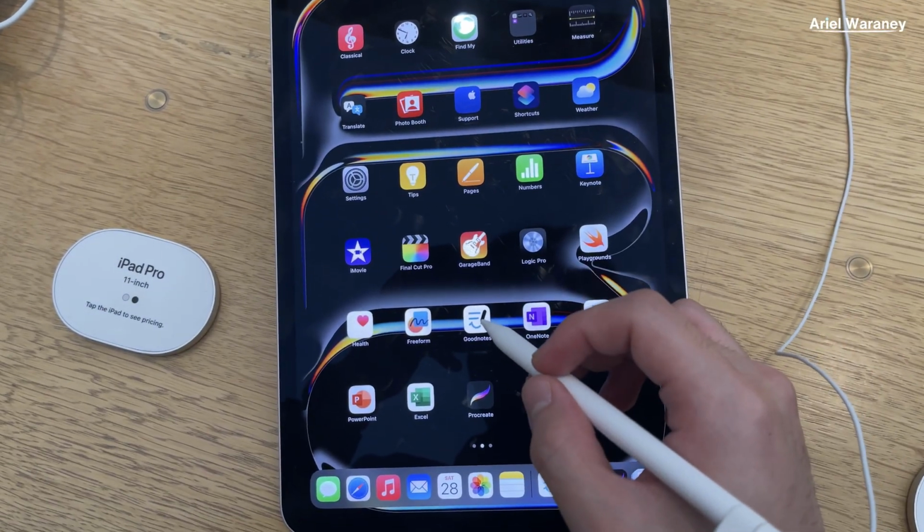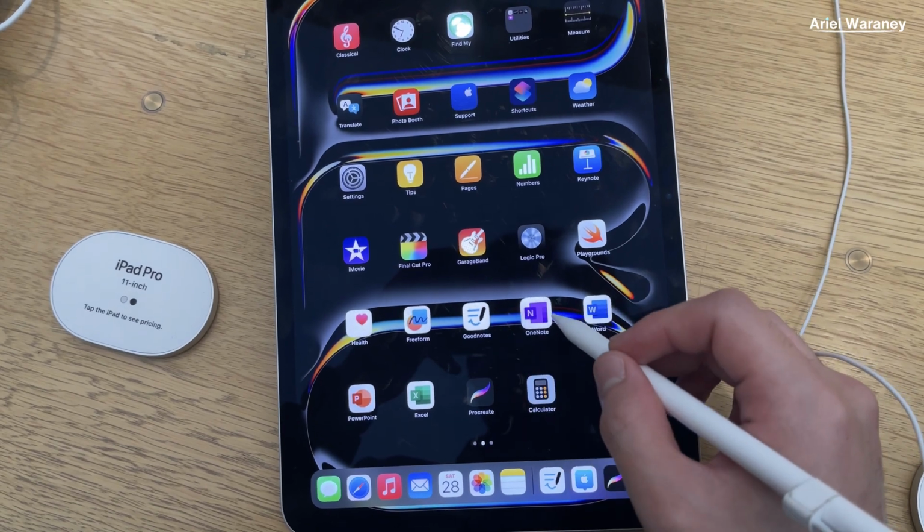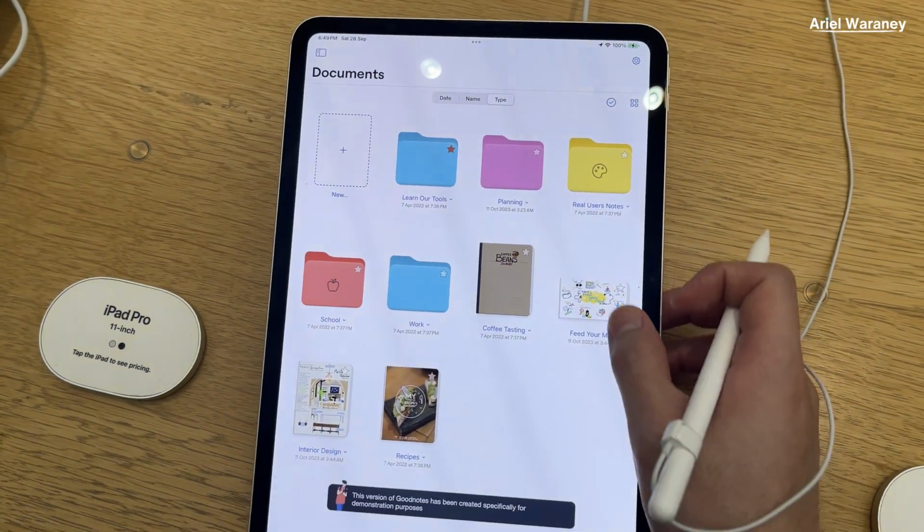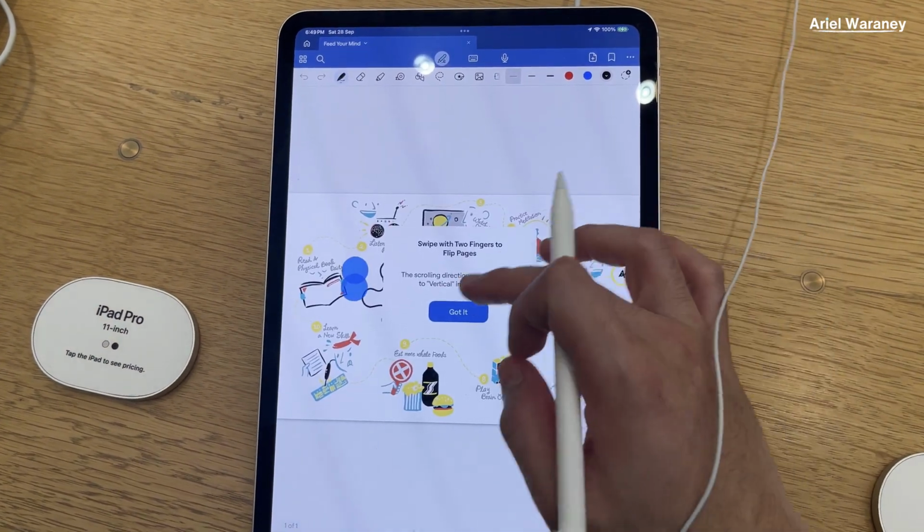Now because I'm coming during Saturday night, it's much more crowded than usual. Therefore I have to wait in line for around 20 minutes. So I try to explore the iPad Pro with the Apple Pencil Pro.